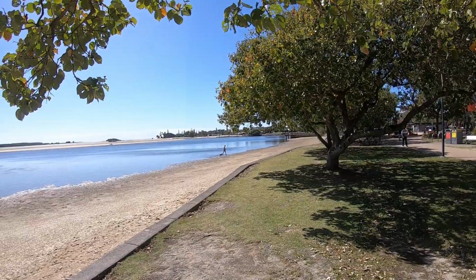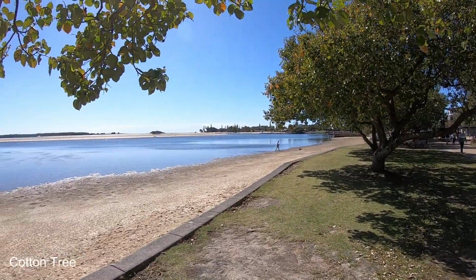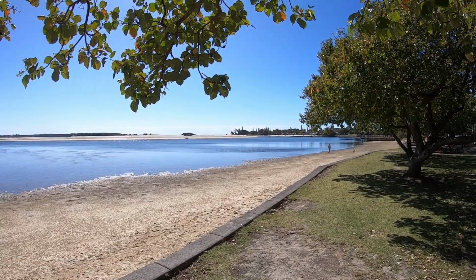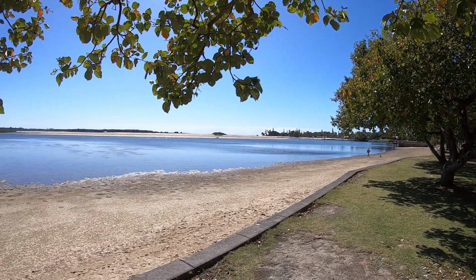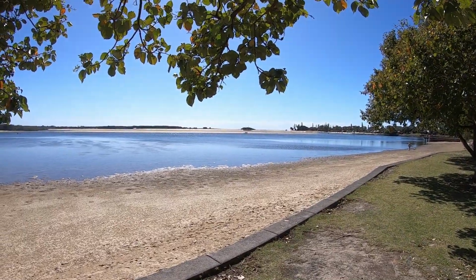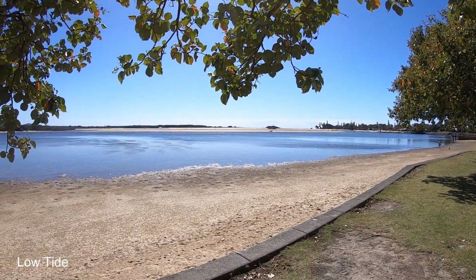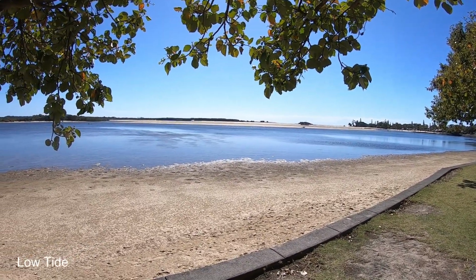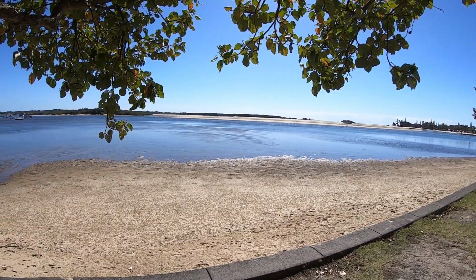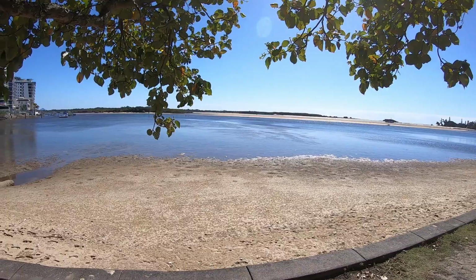Just riding through the area known as Cotton Tree. Cotton Tree is right on the Maroochydore River, and the Pacific Ocean is just over there. So you get the best of both worlds here, riverside living and the ocean. The name Cotton Tree comes from the cotton trees that used to be here. I'm not sure if they're still here, but that's where the name derives from.